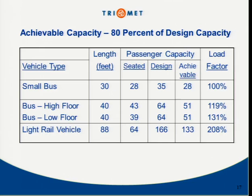The idea of the achievable capacity is that it's still crowded enough that people are uncomfortable, but there's also still a little bit more room to grow. We don't want our standard at the design standard where it's jammed and full. We want our reports to alert us before we get too much crowding going on. That's why we use the achievable capacity, which is 80% of the design load, in our standard.